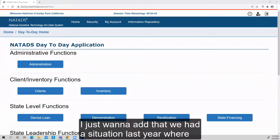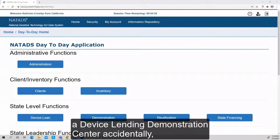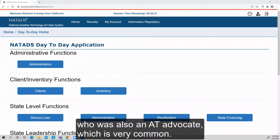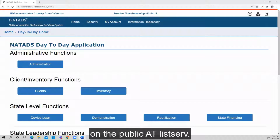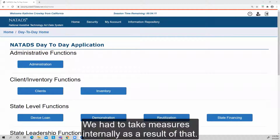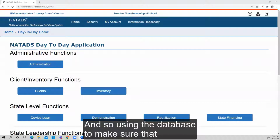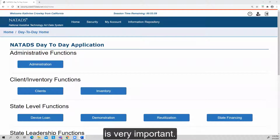This is Christina. I just want to add that we had a situation last year where, by accident, complete mistake, somebody who works for a device lending demonstration center, who was also an AT advocate, which is very common, posted a DLDC consumer's information on the public AT listserv, and that is a violation of HIPAA. So we had to take measures internally as a result of that. And so using the database to make sure that we are preventing issues like that occurring is very important.